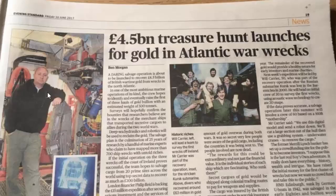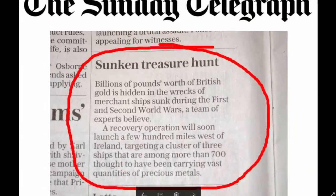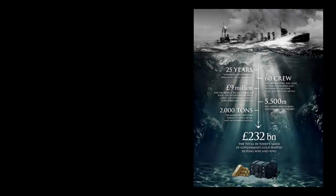And here you can see on the left-hand side a picture of Will Carrier leading the team there. Here's also the Sunday Telegraph, a small article there. So you can see the newspapers are very interested in this as well.